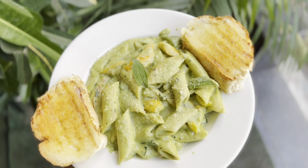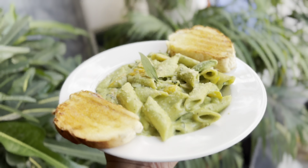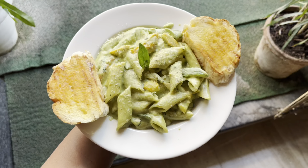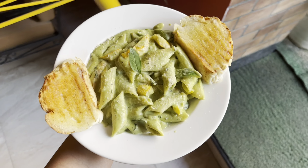Next was pesto pasta. You really can't go wrong with pesto sauce and penne pasta with some veggies. I requested them not to add sweet corn because I am not very fond of sweet corn in my pasta. It came along with two slices of garlic bread.